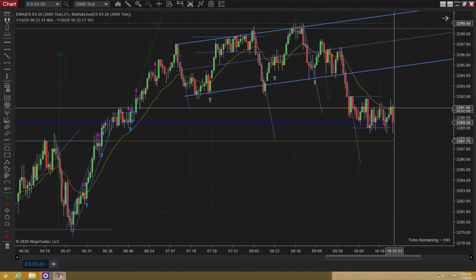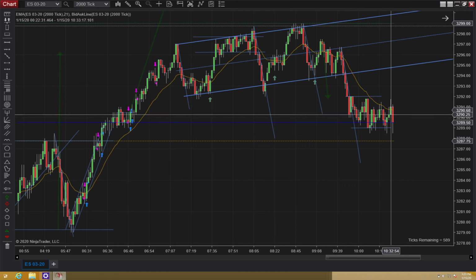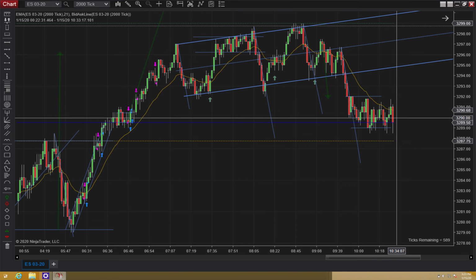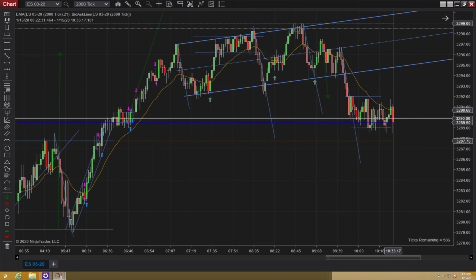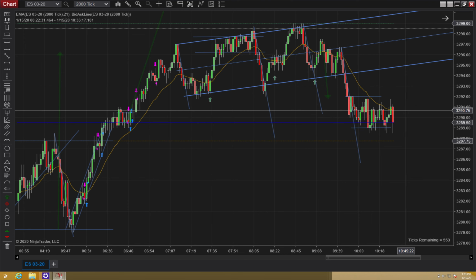See, it doesn't go far, and then it just reverses. And then once it reverses, you can't use this as your signal bar either. So it's just kind of a nasty day. Nasty day for trading if you're trying to trade all this. I'm just going to wait until we get a breakout or something.